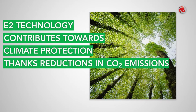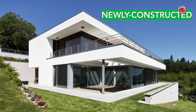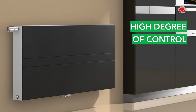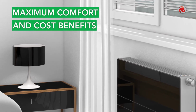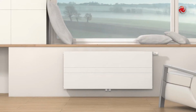What is more, E2 technology helps to prevent climate change thanks to the enormous reductions in CO2 emissions. Even in newly constructed buildings, E2 technology offers many benefits. However, maximum comfort and cost benefits can be achieved by using both E2 and underfloor heating in combination because they use the same operating temperatures.